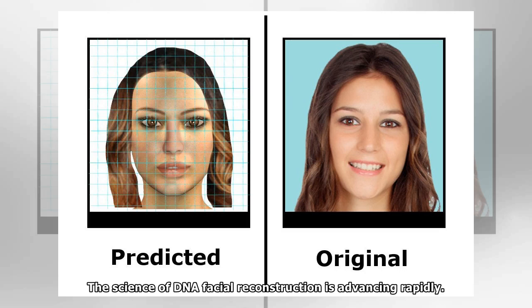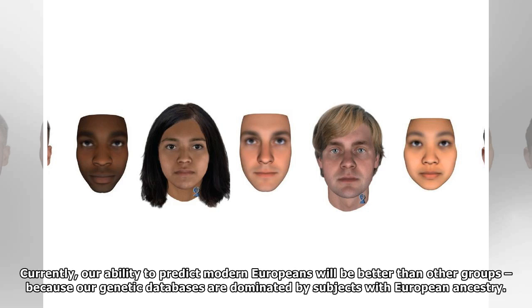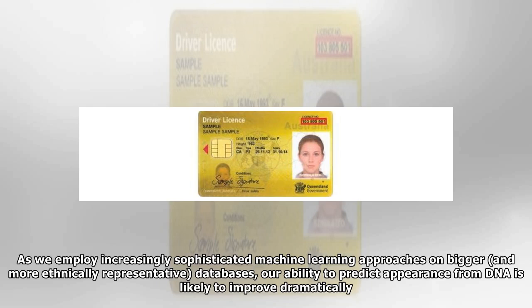The science of DNA facial reconstruction is advancing rapidly. Composites from Parabon and others, the way that DNA codes our physical features might be different in people from different ancestral groups. Currently, our ability to predict modern Europeans will be better than other groups, because our genetic databases are dominated by subjects with European ancestry. As we employ increasingly sophisticated machine learning approaches on bigger, and more ethnically representative, databases, our ability to predict appearance from DNA is likely to improve dramatically.